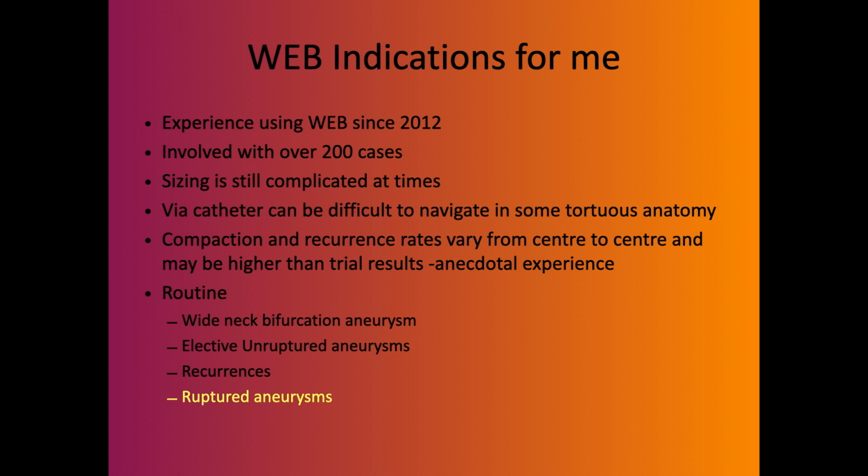So these are Tufail's indications for a WEB. He has used it since 2012. It is 10 years of experience. He has experience of 200 cases, which is really a large number. And he still thinks that the sizing can be complicated. The catheter can be a little bit difficult to navigate because it's a stiffer catheter than the other ones. Recurrence rates may vary from center to center, but can be higher than the trial results. Okay. So the indications are wide neck aneurysms, unruptured aneurysm recurrences, also ruptured aneurysms. Next slide.